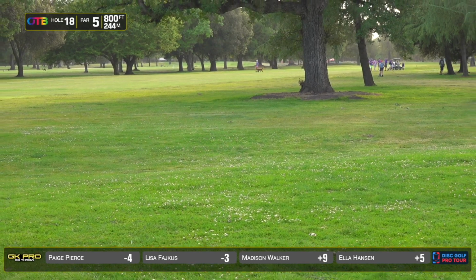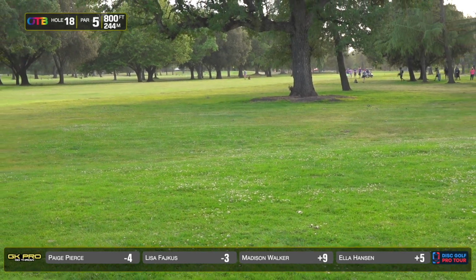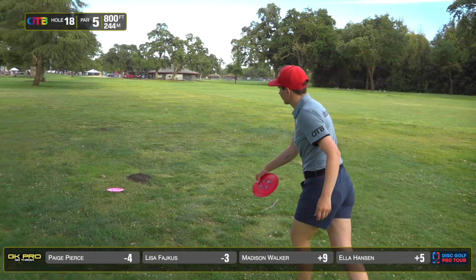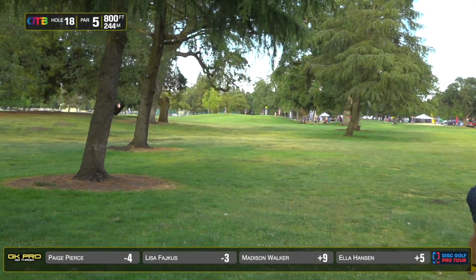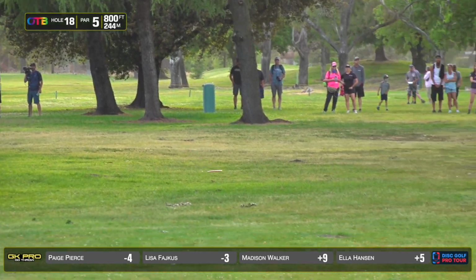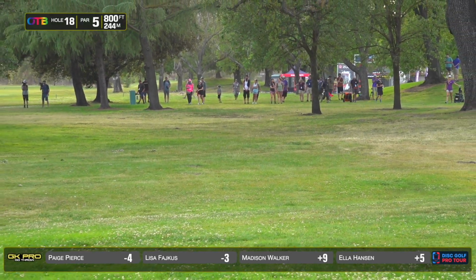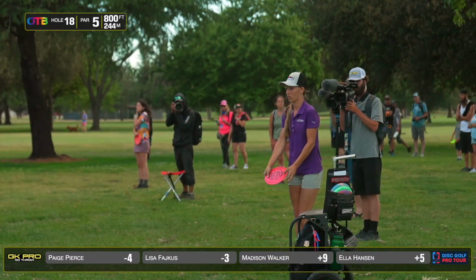She's way out there. She should have a pretty routine approach. The basket is on a hill, so it's a little bit tricky. But there's no out of bounds that you have to worry about. Oh, a little bit low. But same thing, she should have a pretty open look on her upshot.